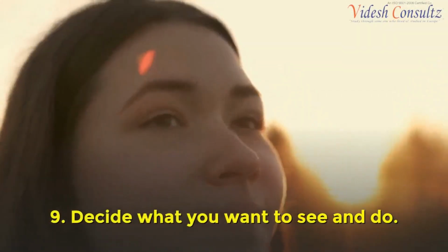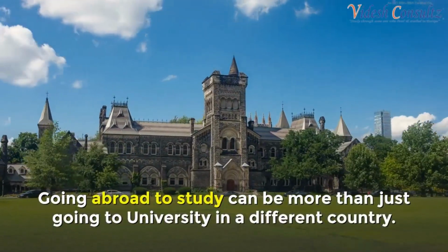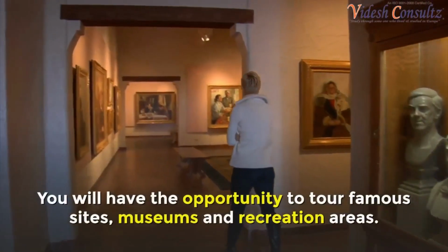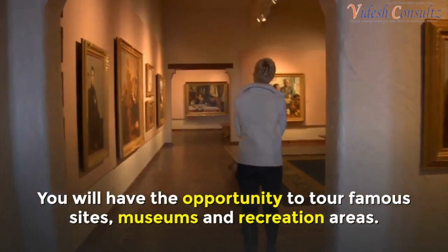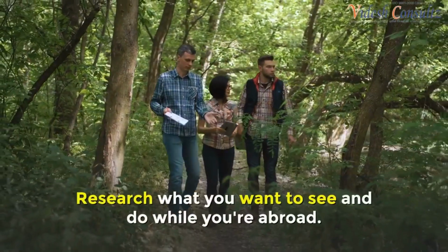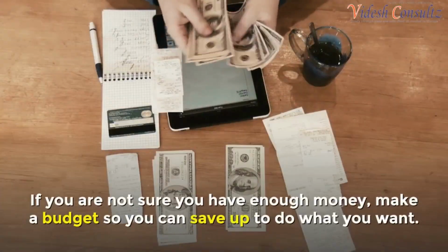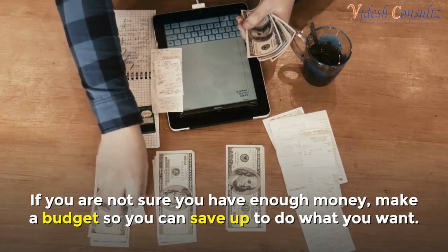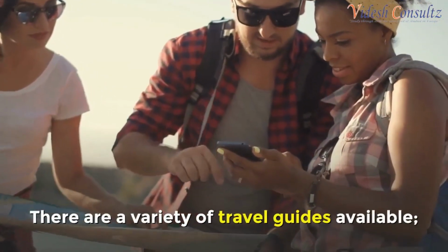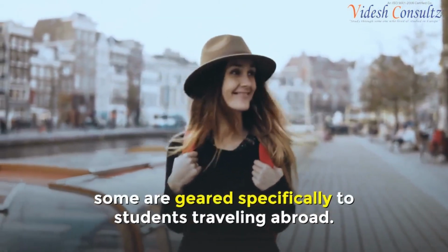9. Decide what you want to see and do. Going abroad to study can be more than just going to university in a different country. You will have the opportunity to tour famous sites, museums, and recreation areas. Research what you want to see and do while you're abroad. If you are not sure you have enough money, make a budget so you can save up to do what you want. There are a variety of travel guides available, some are geared specifically to students traveling abroad.